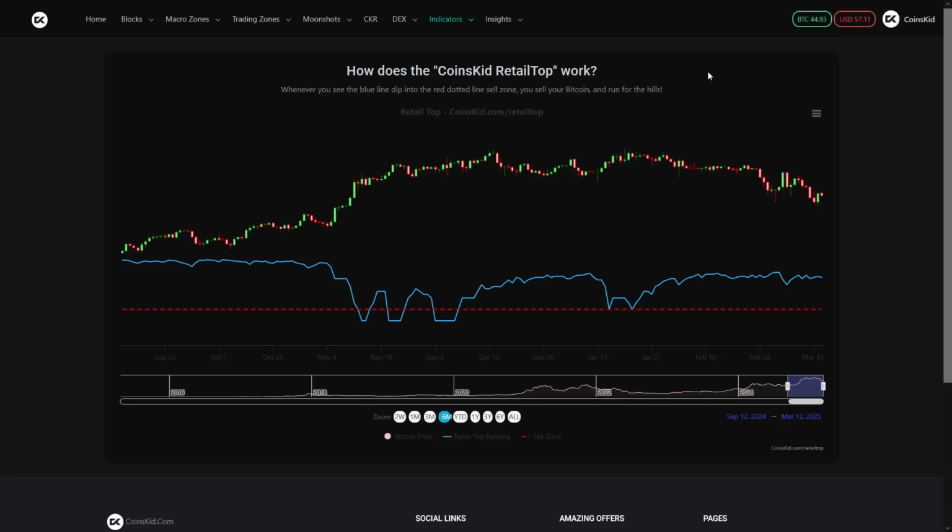So if you're tech savvy, if you know anything about code and there is a way, please DM me, reply to me, tweet me or whatever, so I can get these indicators into your TradingView accounts. But for now, just come to coinskid.com, go to the indicator section, and here it is, the CoinsKid retail top. So what is this? Let me go through this with you, okay?